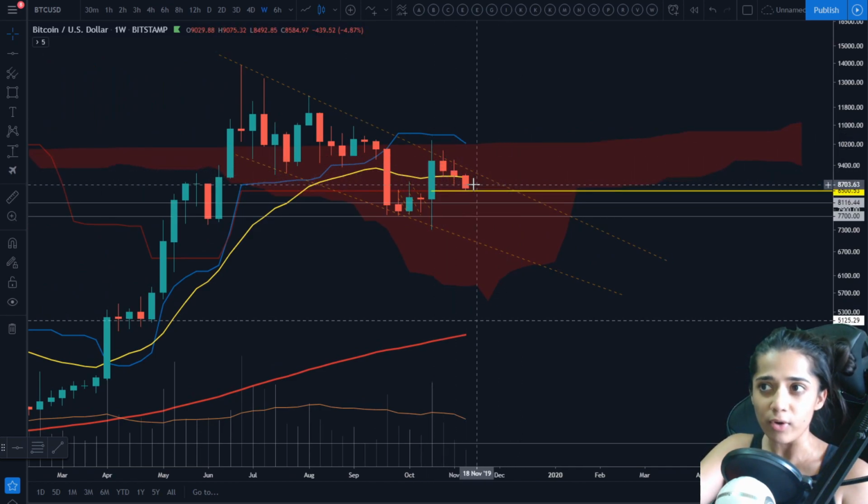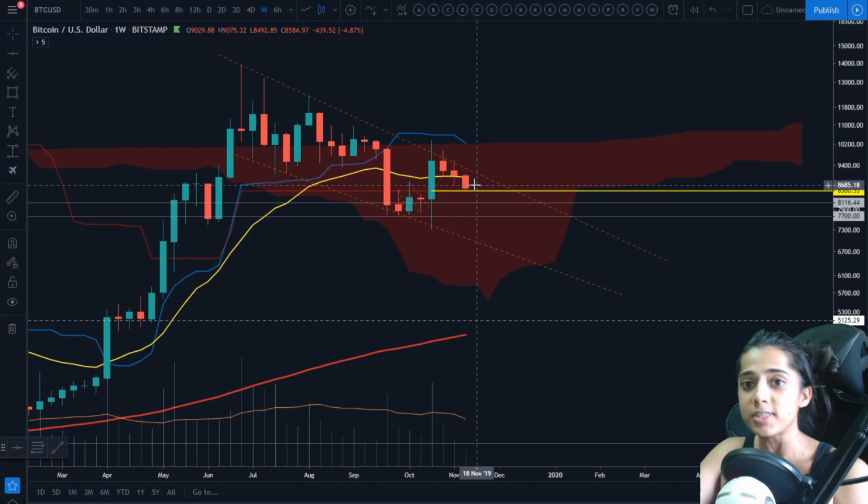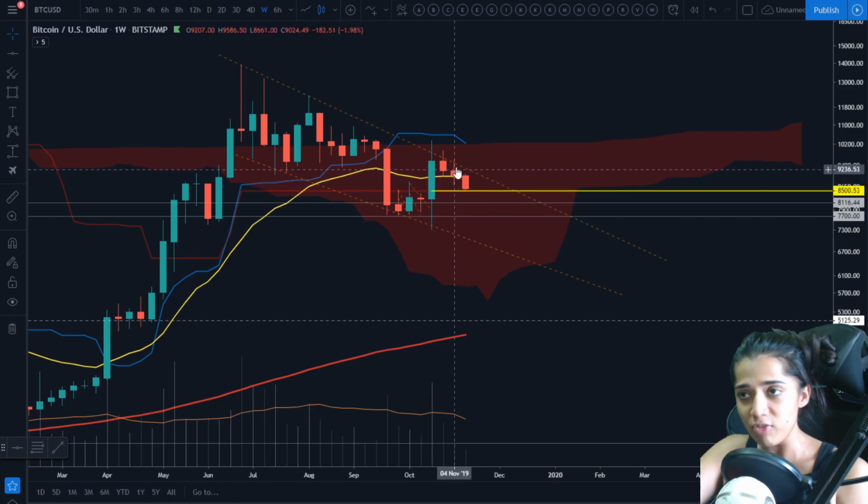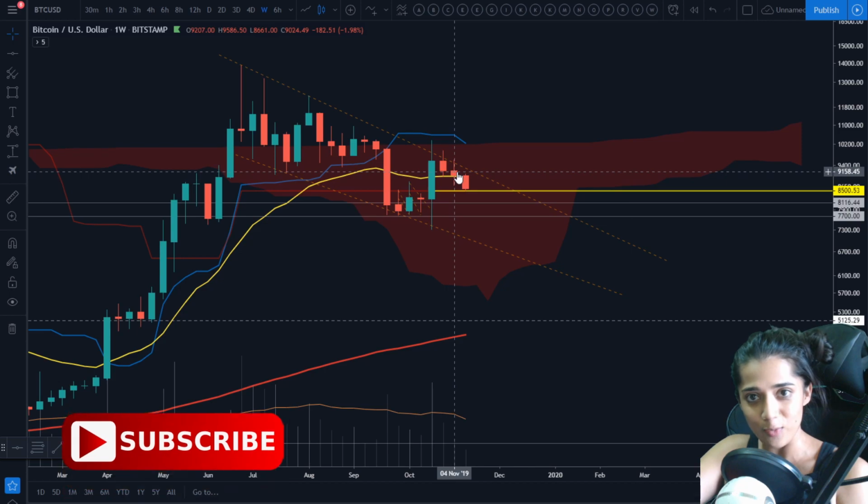We were all the way here and it wasn't looking good. In fact, a lot of people let go of their positions when BTC was here. They let go of their positions before we even closed the weekly. But the weekly got eaten back up right before we closed that candle. Think about that. The weekly closed not well above, but right above the weekly 21 EMA.